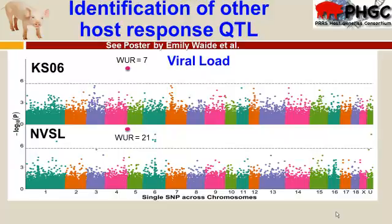Now, I mentioned that this one QTL explains about 15% of the genetic variation, so there's still a lot of other genetic variation out there that controls response to PRRS in pigs. And so the question is, where is that other variation?